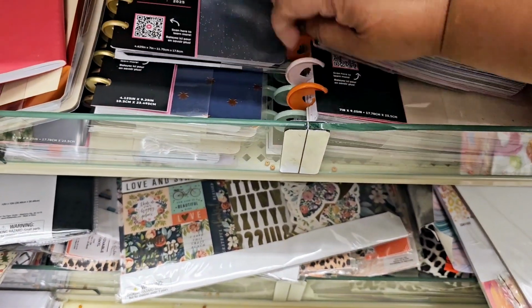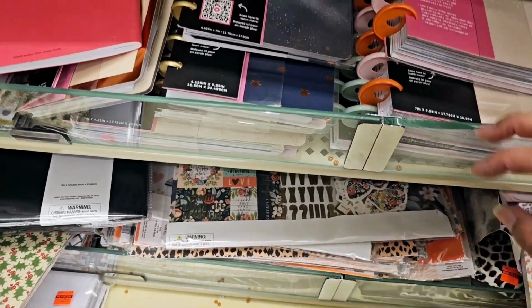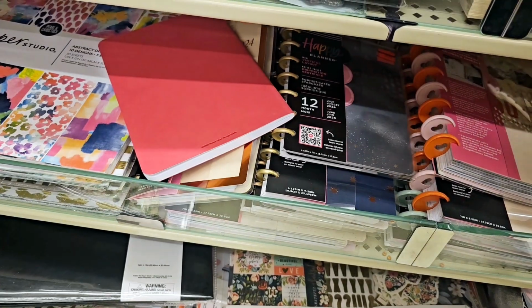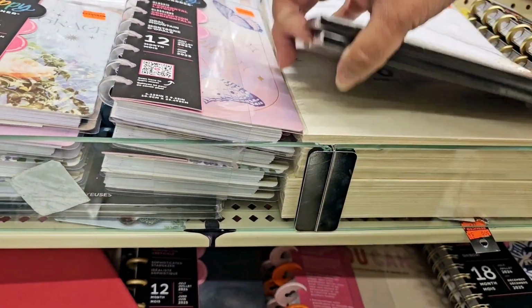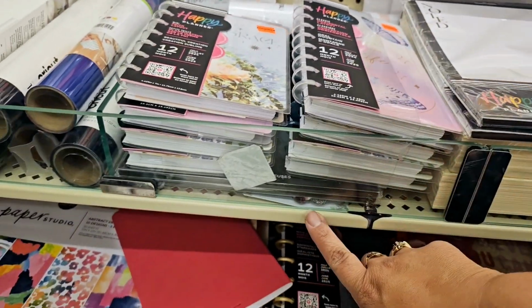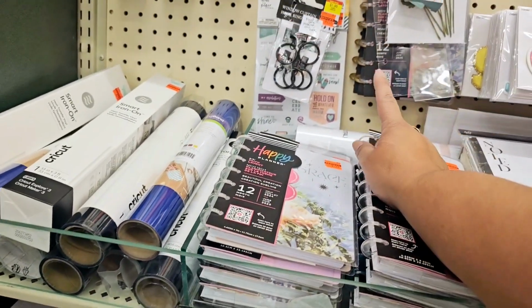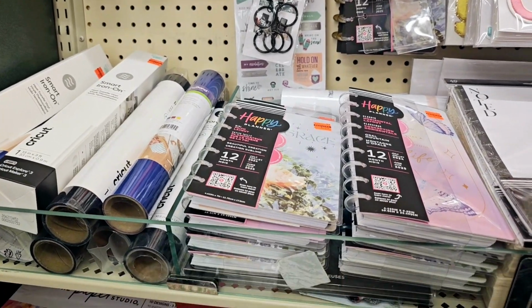I love shopping in other people's locations because you just never know what you're gonna find. And there is another Hobby Lobby not too far from here, so I think I'm gonna go over there also. But look, like, you really need to dig down below and see what's available. There's even like Happy Planner. There's something down here that I need to pull out. Some more vinyl. Oh my gosh, look, stickers back there, sticker books. So much good stuff here.